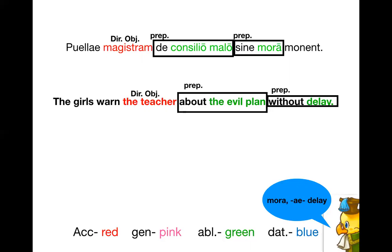The evil and plan go together. Evil and plan without delay. That's the second prepositional phrase. So mora is ablative object of sine. And concilio is ablative object of de. You're going to tell me that mora is ablative.